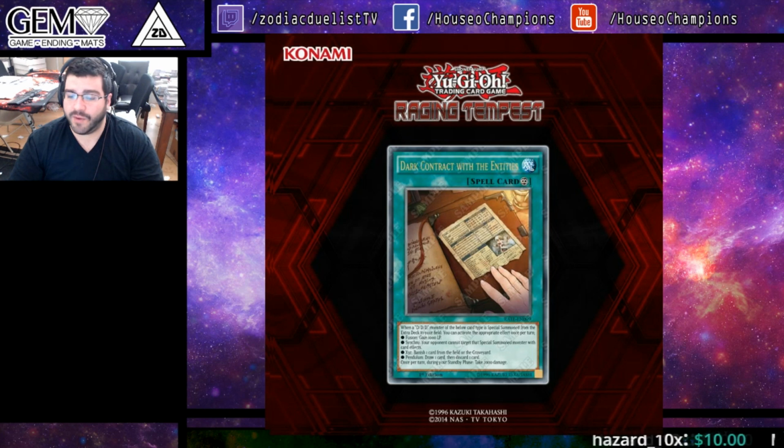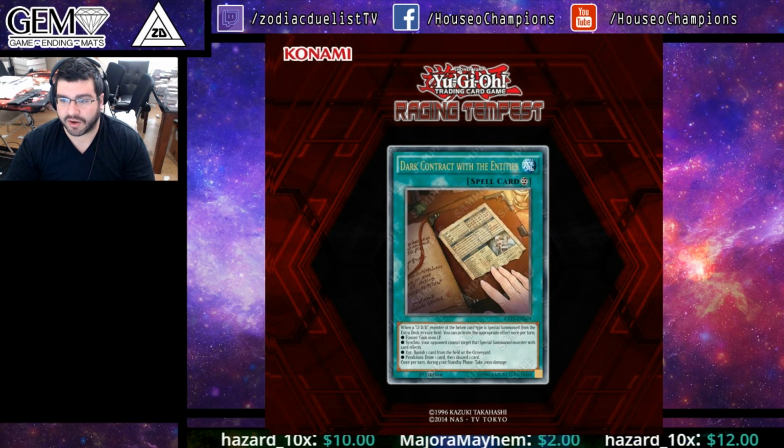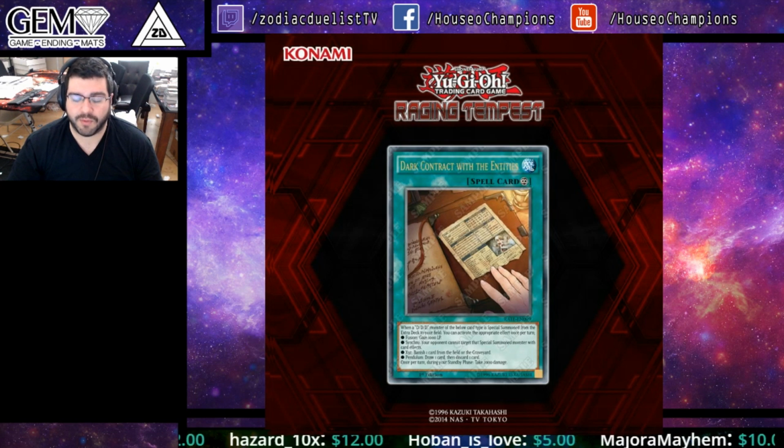So we don't have any news on the commons. They haven't logged them yet, so I can't tell you if there's any short print commons, which there usually are each set, but nothing in the supers, including Molmarat, seems to be short print.